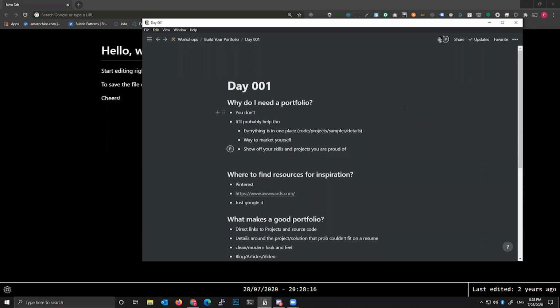There's also this one-stop shop idea where you have your projects that you can link directly to the source code. If somebody wants to get an idea of your skill set, you can highlight it all in one place and then direct them to these resources. The third point is just marketing yourself. The portfolio could be a project in and of itself. We'll talk about that in a little bit as well. But also, if you want to take advantage of trying to freelance or just demonstrate your skills, it's a way to market yourself.